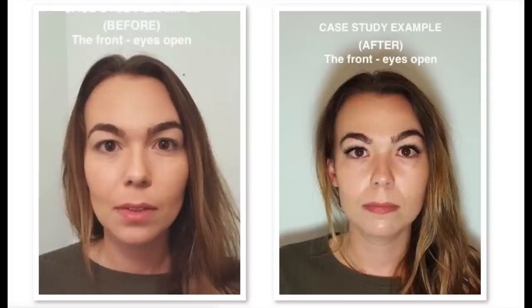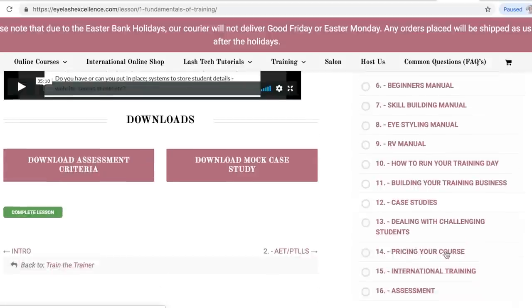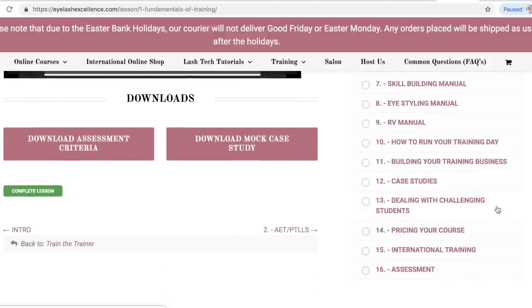So you really, really do need to understand what the criteria is going to be for your students to pass your case studies. Also dealing with challenging students, because guys, you are going to have this. You are going to have students that may not be happy, students that may not meet the criteria or just cannot grasp it. So we're going to go through all of that.